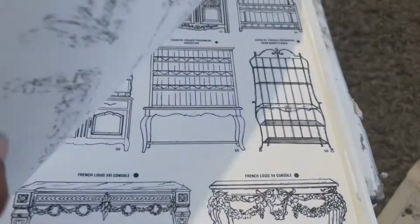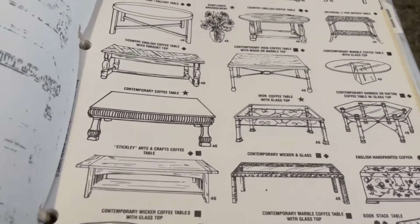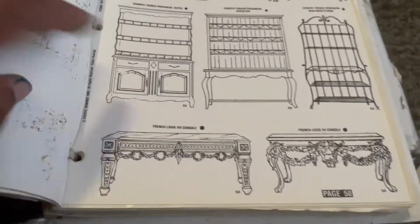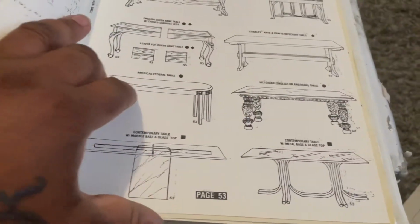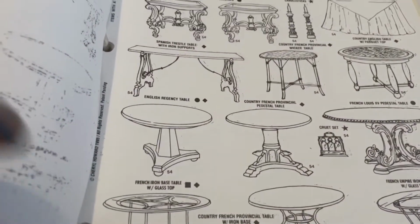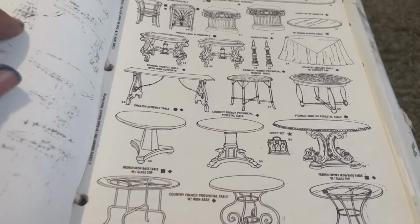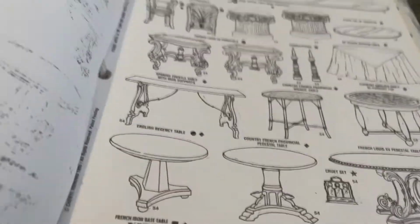But that's it, guys. So sometimes when I need a little knowledge on certain types of furniture, when I find them in the thrift store, I just come to my little book here and look it up. So this is my go-to book. I'm gonna continue looking, guys. Oh, my finger got blue with food coloring. So I'm gonna continue looking to see if I find it, and I will get back to you guys.